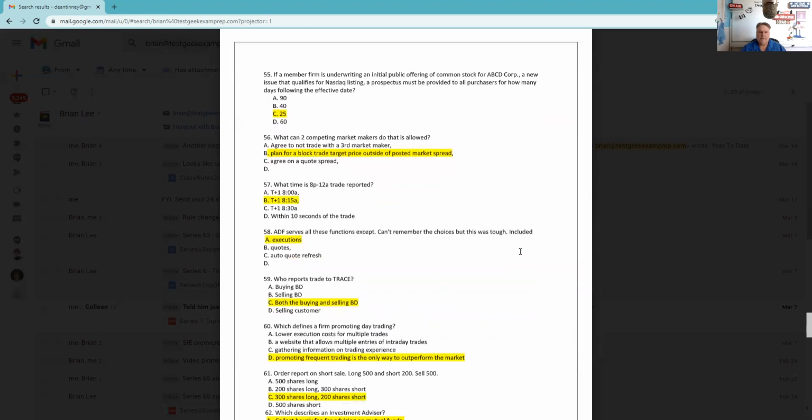55. If a member firm is underwriting an initial public offering for ABCD Corp, a new issue that qualifies for NASDAQ, a prospectus must be provided to all purchasers for how many days following the effective date? 25. This is a testable answer set. So whether it's 25, 40, or 90 depends on what the situation is. The situation here is 25 days.